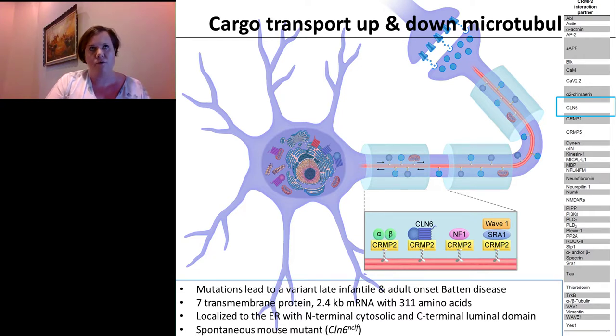And just like we think about movement of traffic along railroad tracks, those cars can be loaded with a number of different cargo. And so I show here the number of the known cargoes for CRMP2, and I have many of those listed on the right-hand side. And today we're going to focus in on this blue represented cargo called CLN6. I will draw your attention to the fact that our lab does a lot of work on neurofibromatosis that I show here in pink, and it's a binding partner of CRMP2. NF1, or neurofibromin, is the protein that's mutated in neurofibromatosis type 1.